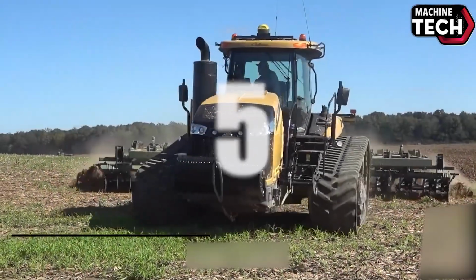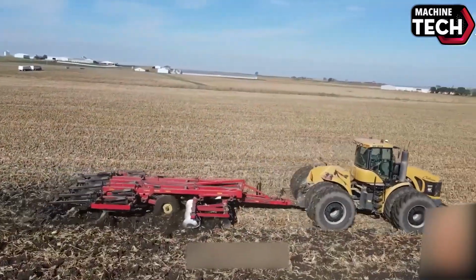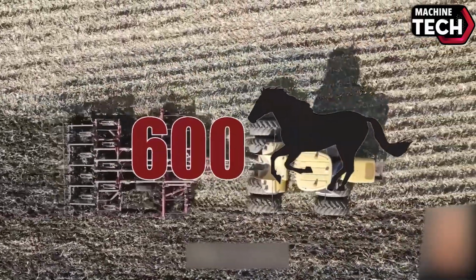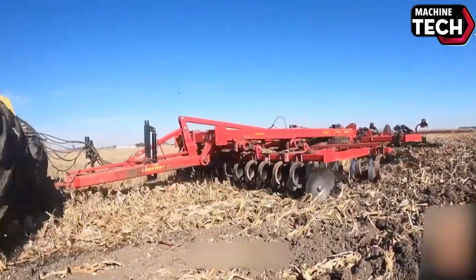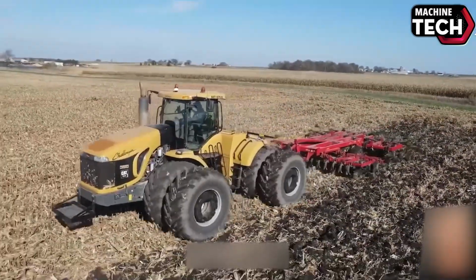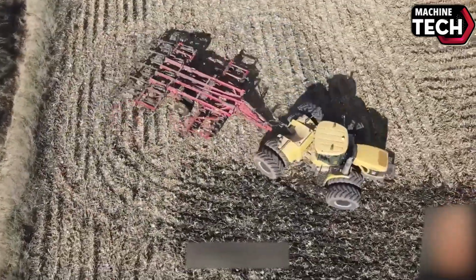Number 5. AGCO Challenger MT975B. AGCO's Challenger MT975B is a farming powerhouse. This tractor boasts over 600 HP and a maximum weight of 27 tons, making it the most powerful production tractor out there. Its 18.1-liter engine and 1,500-liter fuel tank are ready for the toughest jobs. With the industry's widest and heaviest frame, it's built to last and handle the biggest tasks with ease.